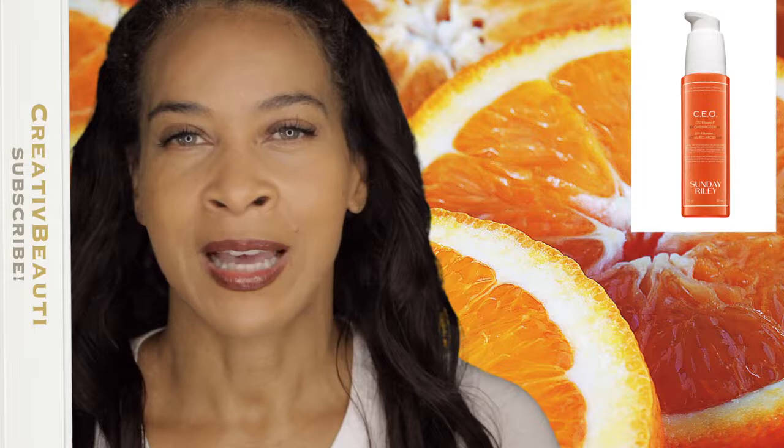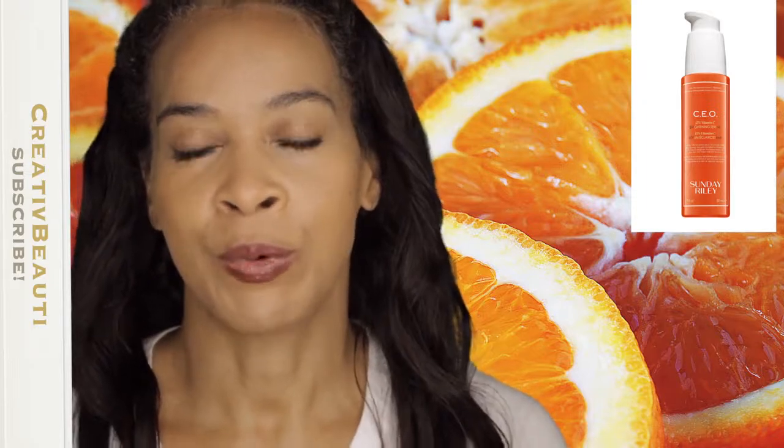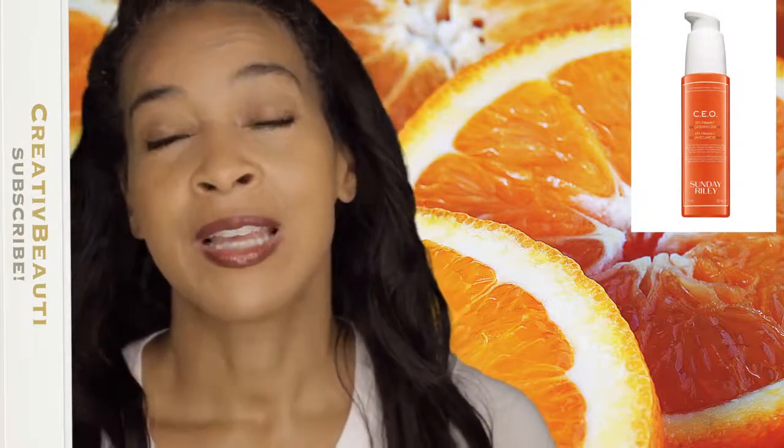Number 2 is Sunday Riley's CEO Vitamin C Serum. All of these that I find, except for 2, will be available on Sephora's website. Those are the higher priced vitamin C serums. The CEO, Sunday Riley, it is a creamy formulation. I do love the packaging on this. It's an airtight packaging, just like the Olay Henriksen.